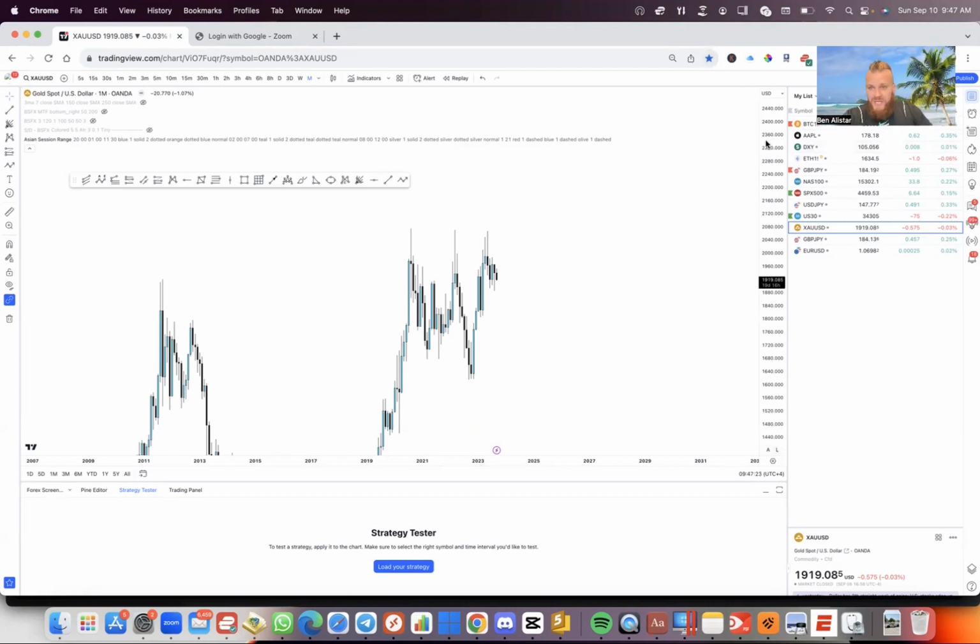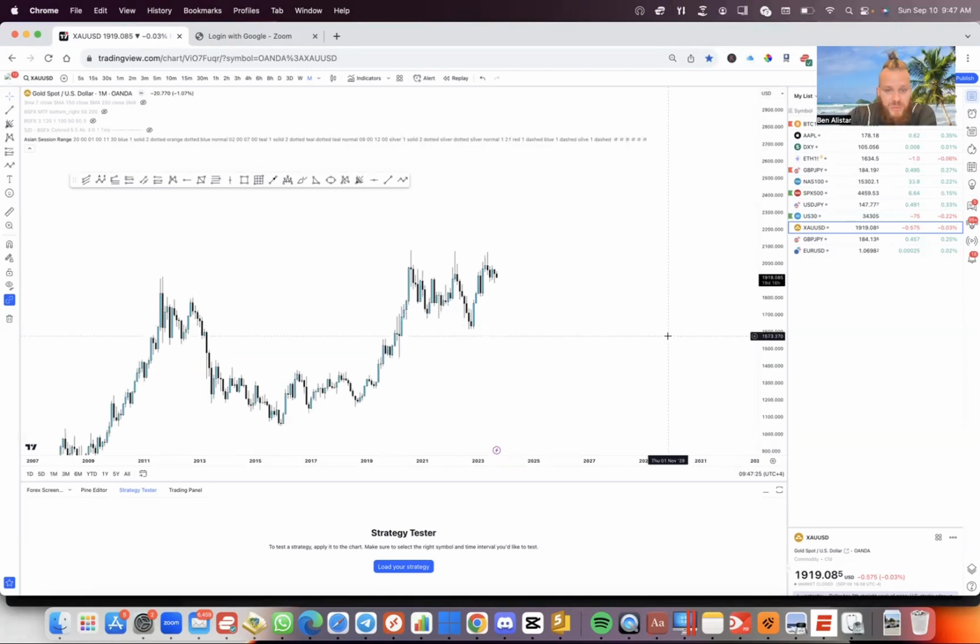So what can we see? Gold on the monthly time frame. First thing I see, guys, is that we are bullish. We are bullish on the monthly. And all of this inside this bullish impulse is noise. So with that in mind, let's take a look at current price.